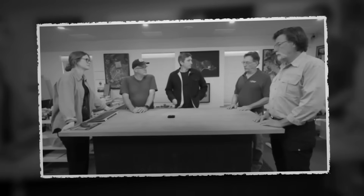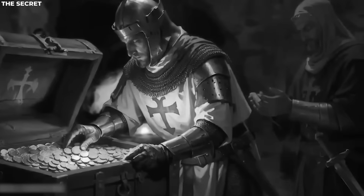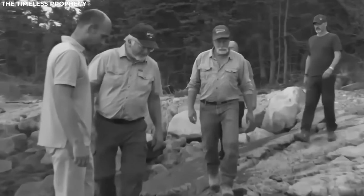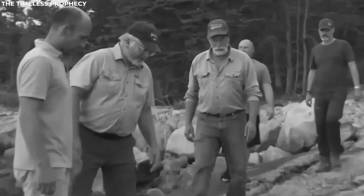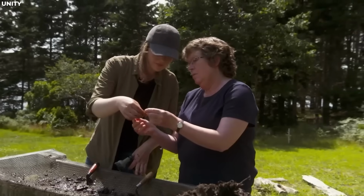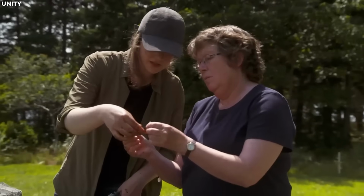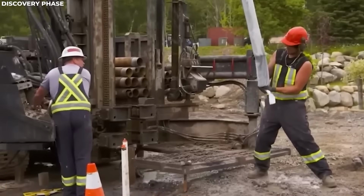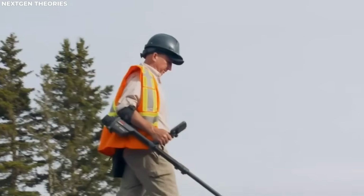They also asked, why would someone in 1347 draw a map of an unknown island across the ocean and label it with French names, bad grammar, and references to future legends? Why would it sit hidden for centuries and then suddenly emerge? Just in time for a new season of a treasure hunting show? To many, the answer was obvious. The map wasn't from 1347. It was modern. And it was made to look old.